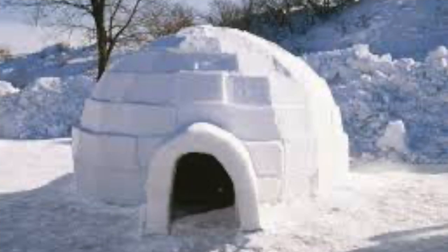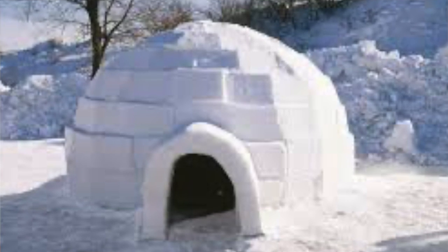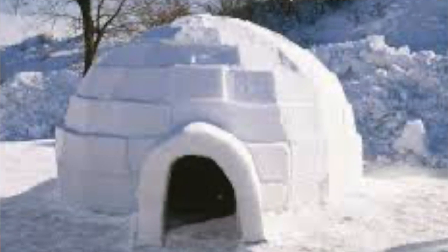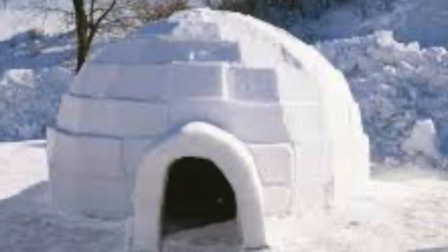Igloo. Fantastic. Igloo is made out of ice. Very good. Pink shape is for igloo. What else begins with pink shape? Ink. Ink does begin with pink shape.